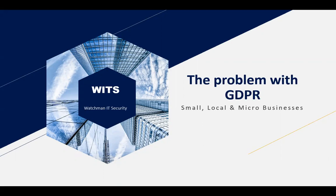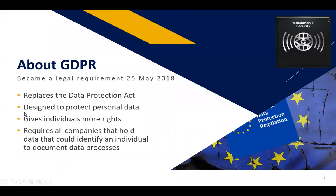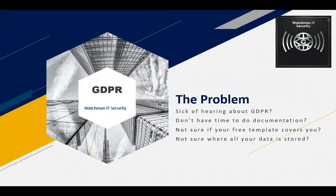So what's the problem with GDPR for small local businesses or micro businesses? Well, the answer's fairly simple. GDPR, which came into place on the 25th of May 2018, has a lot of information that has to be gathered. It's not the sort of thing that small businesses typically have time for, and as a result, it causes a problem. First of all, people get sick and tired of hearing about GDPR. I'm sorry about that, but I'm going to bang on about it anyway.